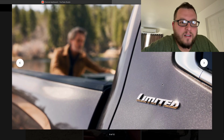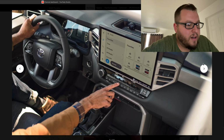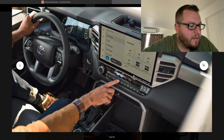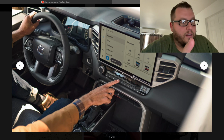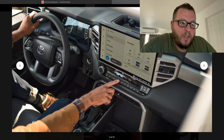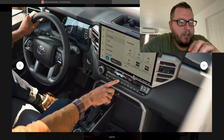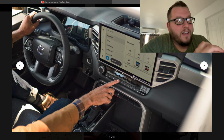We do have the Limited pictured here, so we know we got a Limited trim, a TRD Pro, and a 1794. We're looking at the interior here. It doesn't say of which model. I'm going to say it's probably the Limited. It's just hard to say. And we can see here from my previous video yesterday, the space above, or well, I guess in this case behind that multimedia display, where you can put things, is still there. It's actually larger and deeper, so I guess stuff won't roll out onto the floor like it tends to happen now, and you do have a more flat dash.